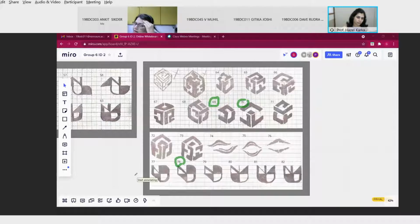I think that in the cube idea, whenever he's exploring it, he should just avoid a strong resemblance with an alphabet, which might be happening in 69. If it is not your intent, what is happening here in 69 is it is going to form a very strong S. And if that is something that you didn't intend, then you should avoid that form.